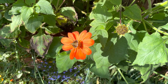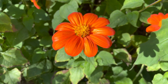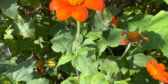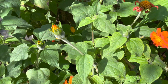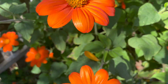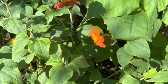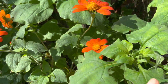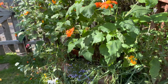And then, of course, the gorgeous, almost unbelievable in its perfection, these Tithonia. I have been thinking quite a lot about a yellow variety. I have never seen it in person, but I think I might want that one next year. It's sort of a bummer because these don't show up until really, really late, and they take up a ton of space in the meantime.